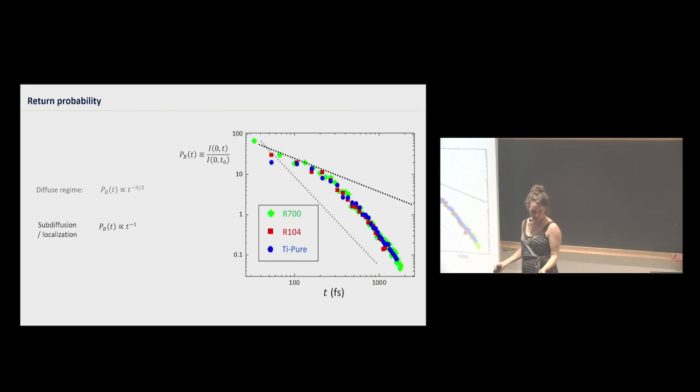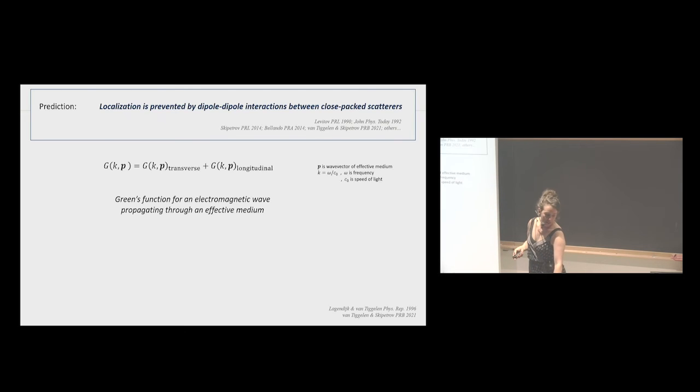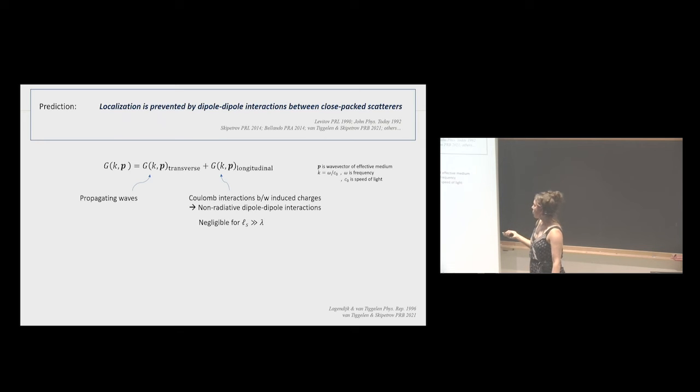Something that helped to interpret these results is this quite old idea that localization is prevented by dipole-dipole interactions between close-packed scatterers. We already discussed this yesterday in Robin's talk. As I understand it, the basic idea is this. You have this Green's function for an electromagnetic wave in some effective medium, and this can be separated into two different parts. The transverse part is the propagating part, and then there is a longitudinal part, which takes into account these Coulomb interactions between induced charges from the propagating wave. So these are non-radiative dipole-dipole interactions. Normally we don't take this into account because it's negligible if you have a mean free path which is larger than the wavelength.